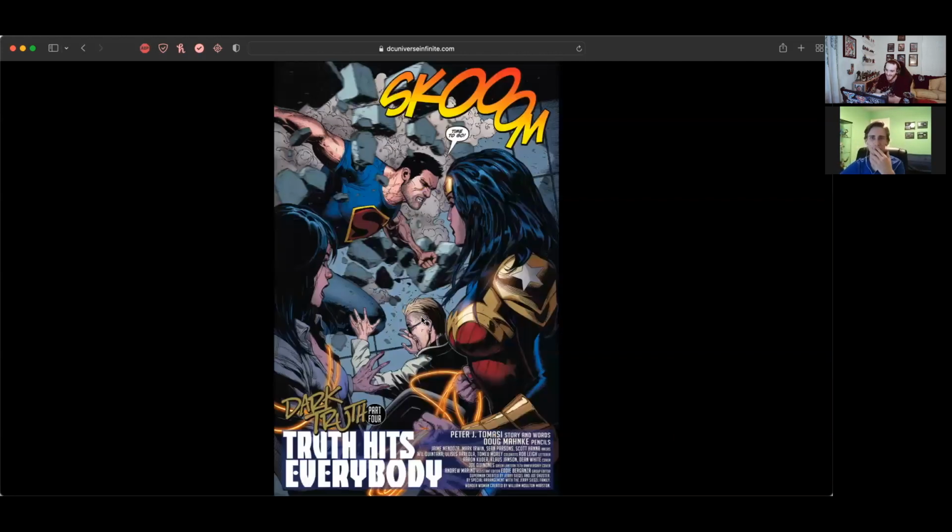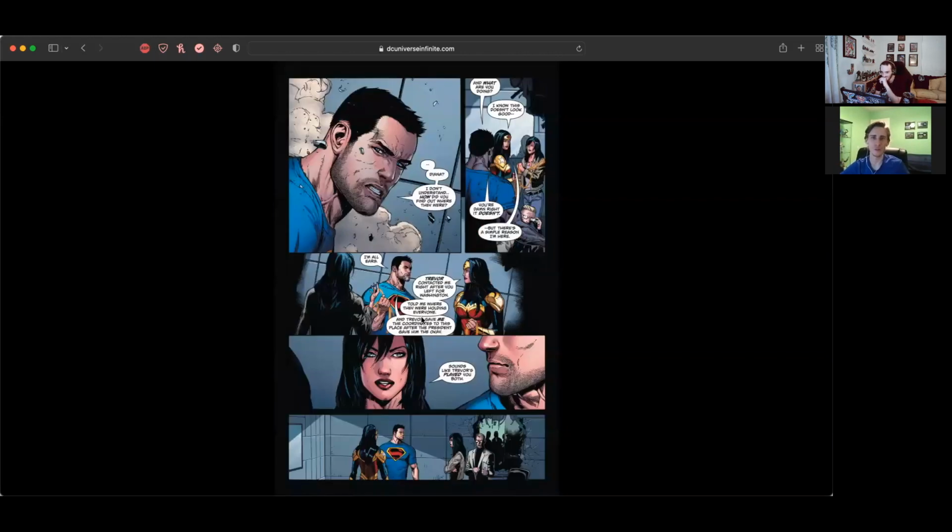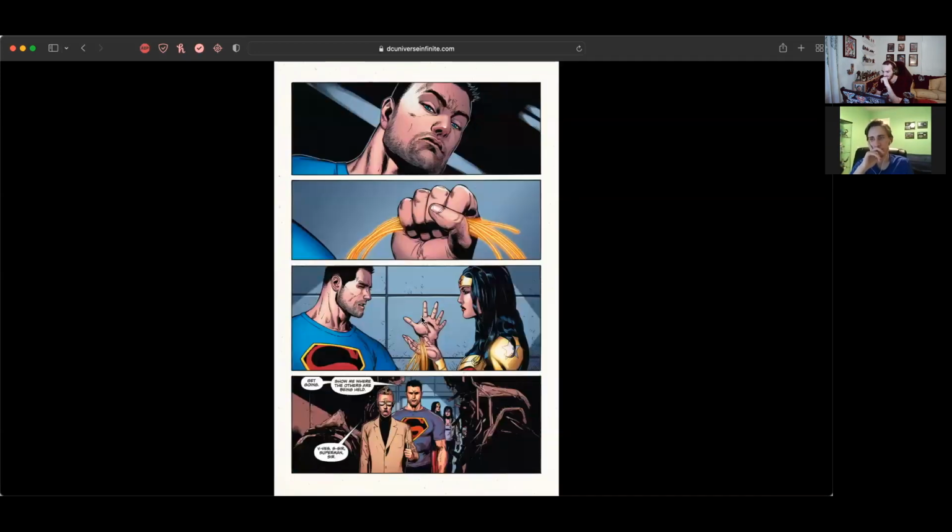Superman bursts in and catches her with a rope around Lois Lane. Oh. Yeah, so this doesn't look good for Wonder Woman, because the way he sees it is that Wonder Woman was using her gifts to force the truth out of someone. It's like an interrogation. Yeah. That's kind of seen as a betrayal by Superman.